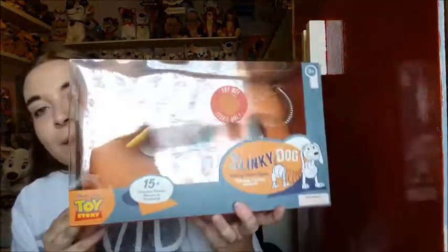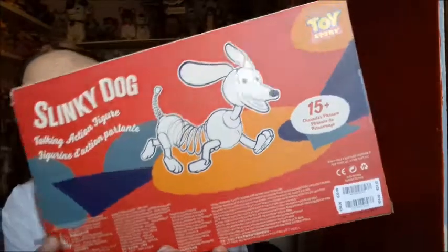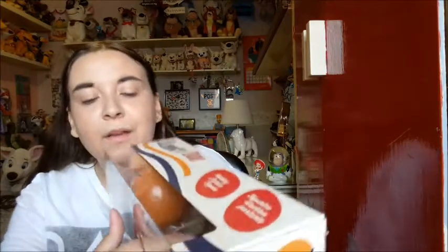The next item I got is this new talking Slinky dog figure. Now, I actually don't own all of the talking action figures from Toy Story because one, I don't take them out of the boxes, and two, they'll just take up too much room. But when I seen they brought a talking Slinky one out, with Slinky being my favourite character, I thought I'd get him. So I do love the packaging they've designed him in. And then the back, it reminds me of a retro vibe. And I got him actually when it was the £1 delivery a few weeks ago.